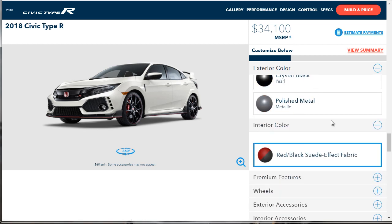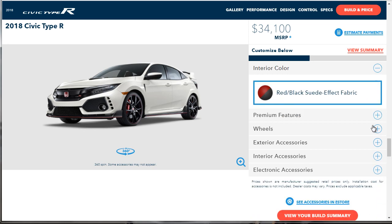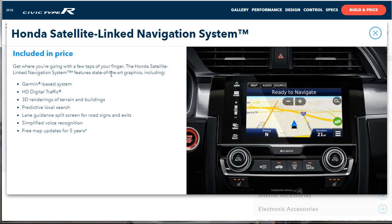So, interior color, you can have anything you want, long as it's red with black suede. Suede effect, black suede effect fabric. What are our premium features? We kind of went over this stuff just in specs, but let's go over it again. It doesn't hurt. Okay. Premium features: Honda Satellite Linked Navigation System. Let's hit the eye and see what's all included in that. Get where you're going with a few taps of your finger. The Honda Satellite Linked Navigation System features state-of-the-art graphics, including the Garmin-based system. Garmin is the navigation, like your maps, I think.